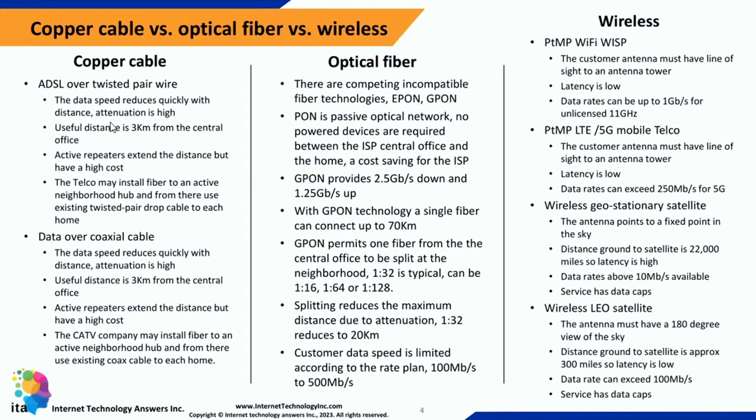The geostationary satellites, we're talking about maybe 10 megabits, 20 megabits data rate, high latency because the satellite is in a high orbit, 22,000 miles. So we're talking about several hundred milliseconds of latency in that network. The LEO satellites, low Earth orbit satellites, are only 300 miles away, so we have a much lower latency. Speeds can be up to 150 megabits per second, typically 100 megabits per second.